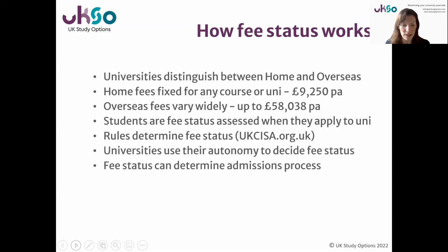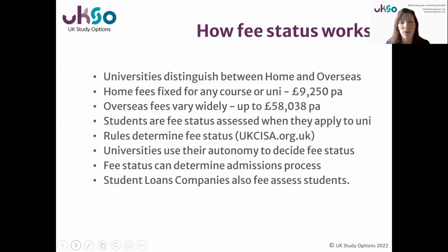So fee status can also determine which admissions process that student might follow. If a student is classified as an overseas fee payer, they might then be subject to a particular admissions process that is for overseas students. And the final thing to note is that fee status also impacts the finance that is available to students. Students also apply to the student loans company if they want to get some funding available for their higher education.